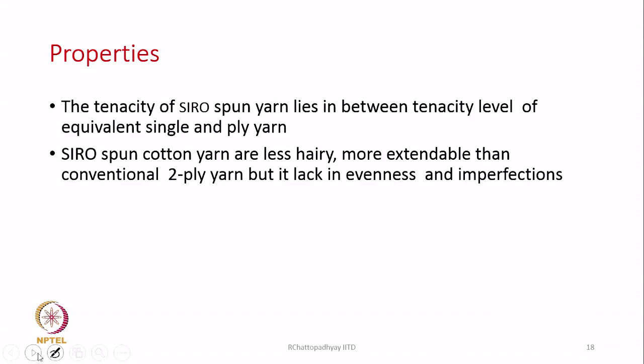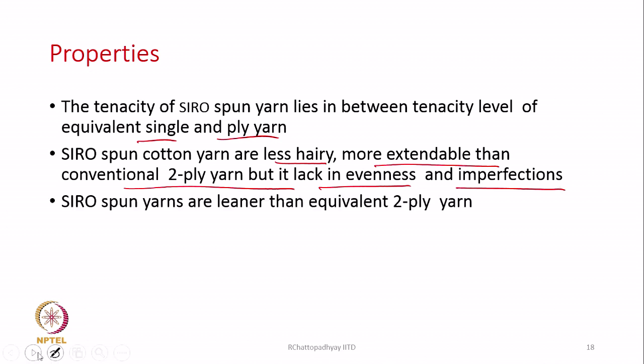Properties: the tenacity of Sirospun yarns lies in between the tenacity level of normal single and ply yarns. Sirospun cotton yarns are less hairy, more extendable than conventional 2-ply yarn, but lack in evenness and imperfections. Sirospun yarns are leaner than equivalent 2-ply yarns. Why?